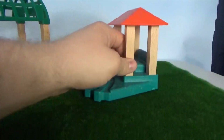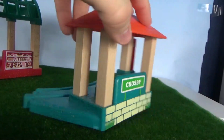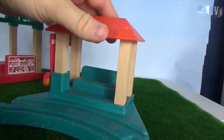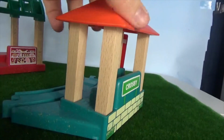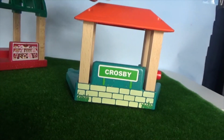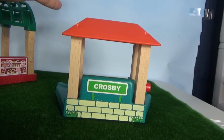The first destination I got was the Crosby bus stop. Yes, I know it's supposed to be Crosby Station, but I'm just going to call it a bus stop because it kind of looks like one. And it's canon in my series, so I'm calling it the Crosby bus stop. It came with the figure 8 set. It also came with the crossing and the drawbridge.